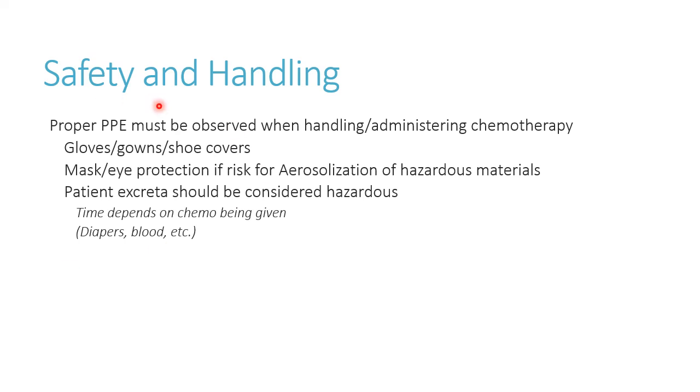As far as safety and handling, now are chemotherapy drugs just dangerous to the patient? No, they can be dangerous to the people who are administering them as well, right? So either providers, the nurses, whoever is going to actually be handling the drugs here. So proper PPE has to be used. Now, is it just the actual handling of the drug that should be considered? No, when you give chemotherapy to the patient, any of their excreta can be potentially contaminated with drug as well, and that could also be carcinogenic to people who are handling it.